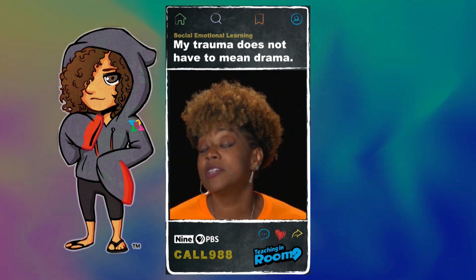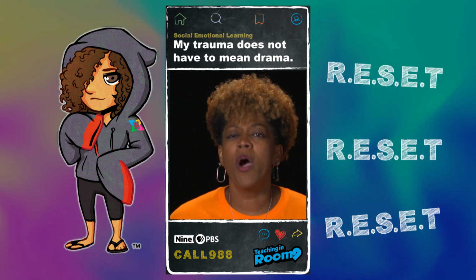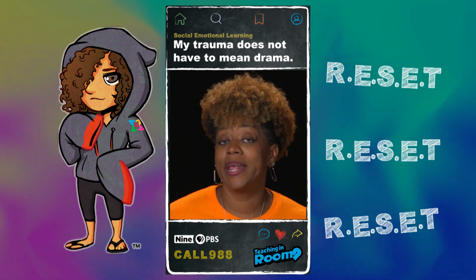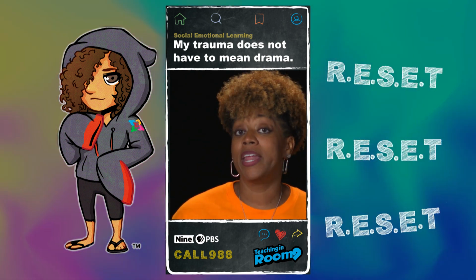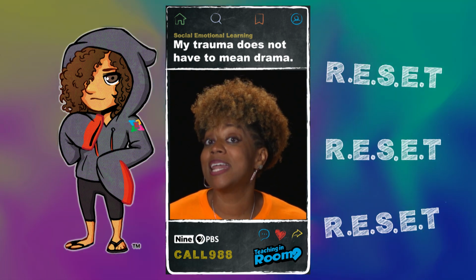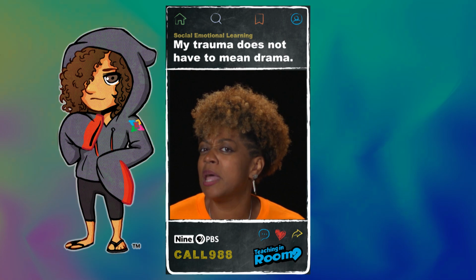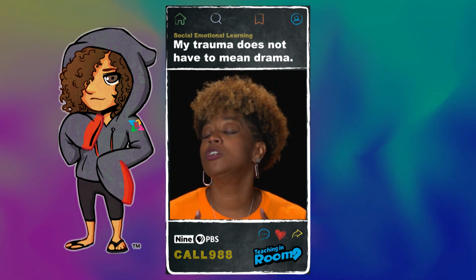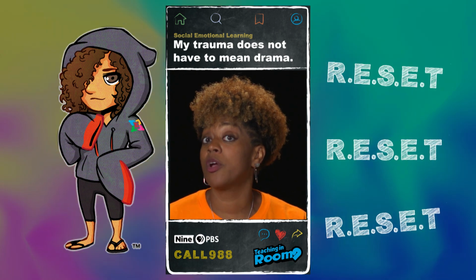And so if there are times that you need to reset before you respond, I want you to think, what are some other things that I can do? Do I need to take a deep breath? Do I need to go talk to a trusted adult? Do I need to walk away? What are some things that I need to do? So the next time you think about doing something and it can possibly get you in trouble, I want you to reset before you respond. So remember, every situation encourages thought.